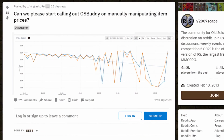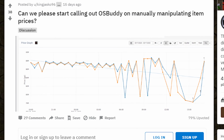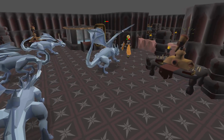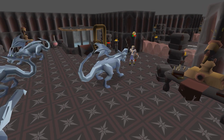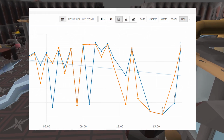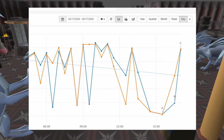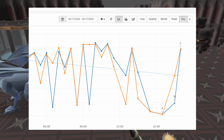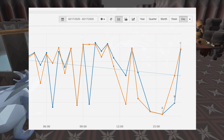A few days ago, I saw a small Reddit thread that really caught my eye. "Can we please start calling out OSBuddy for manually manipulating item prices?" With a picture of the Dragon Hunter Lance price graph on GE Tracker. It was completely stable the entire day before this happened. The Lance went skyrocketing down from 88 mil to 79 mil in less than an hour before rebounding right back up to 88 mil and doing this over and over again throughout the day.